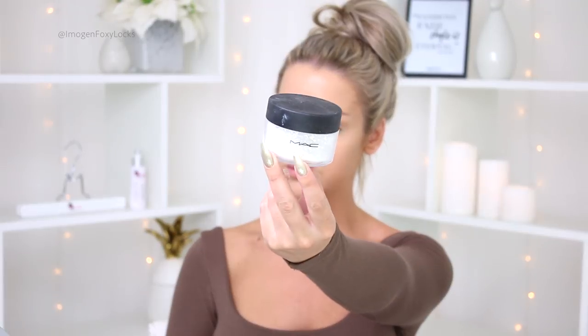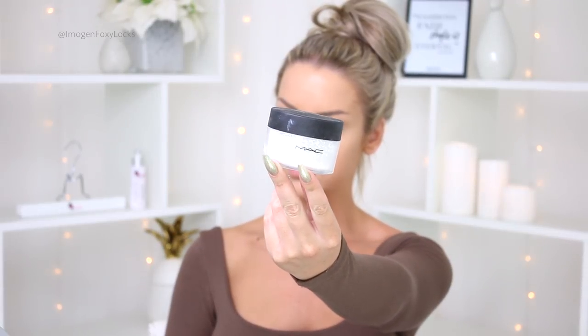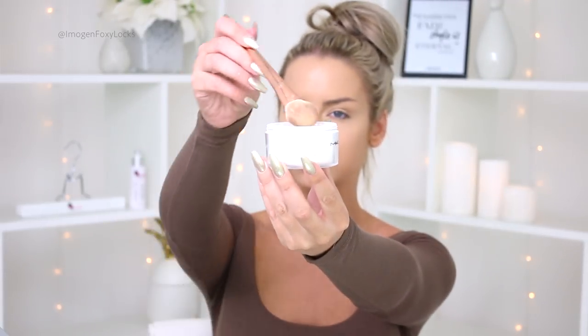And now to set this and bake, I'm going to use the MAC Invisible Powder. This is one of my favourites. I've tried quite a few. I don't know why, but this one just works really well. So I'm going to place a really thick layer, or pretty thick layer, under my eyes and then around my laughter lines on my cheeks, around my mouth, and just down underneath my cheekbones.